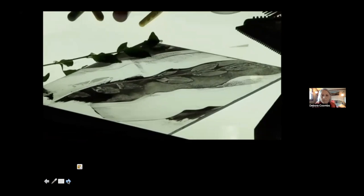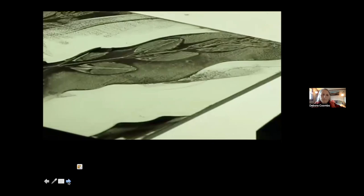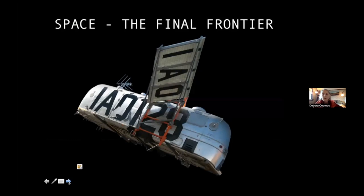To work on this kind of printmaking, you're going to want to get the consistency of the paint correct. Well, it's not correct, but it's going to give you a different effect. If you try that with wetter paint, it's going to be slightly different. Okay, enough.